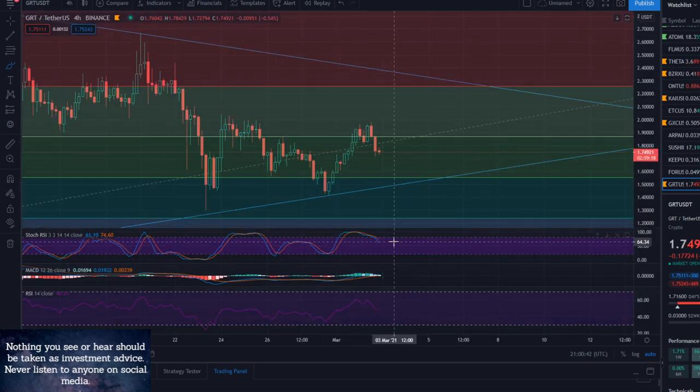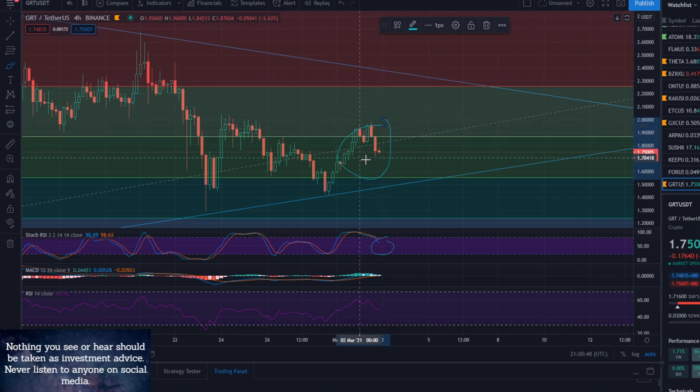So 4 hour time frame, we are starting to come down to the midfield on the stochastic here, but you can see the price action there had the dip as well, so that's fully justified. That's okay.